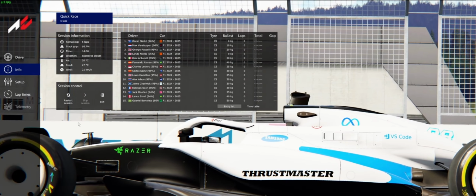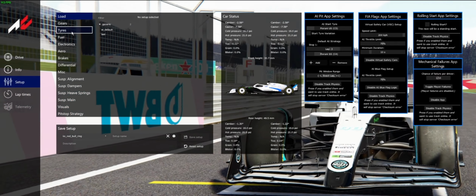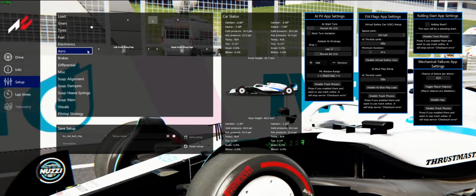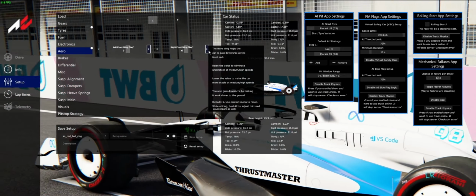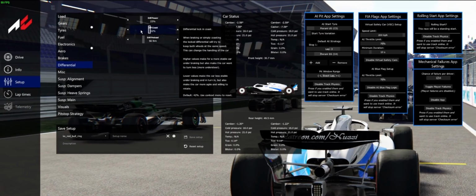Today we're at Austria at the Red Bull Ring and we're going to be doing a 5-lap race in the VRC Formula Alpha 24 car. So we're going to start on the super softs and then around lap 3 we're going to change to the softs. I'm just doing a bit more setup here because I like to have the car to have a bit more rotation than the default setup.